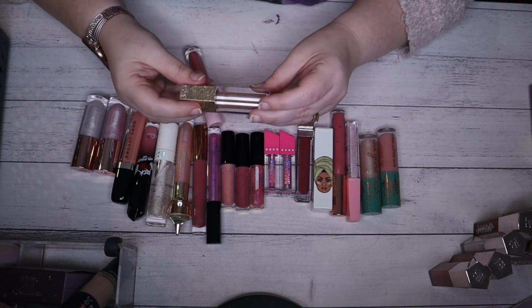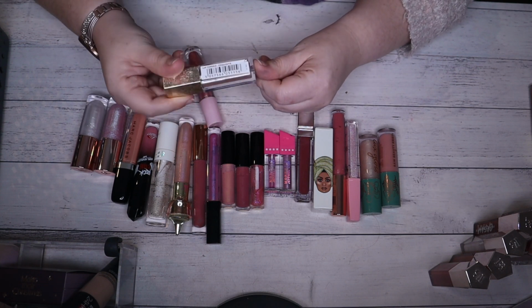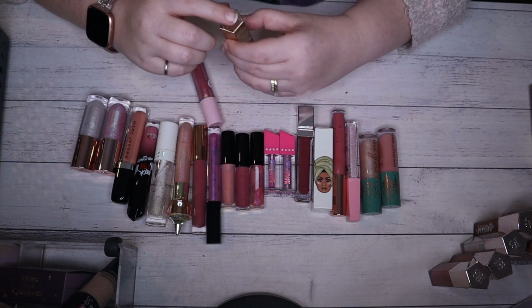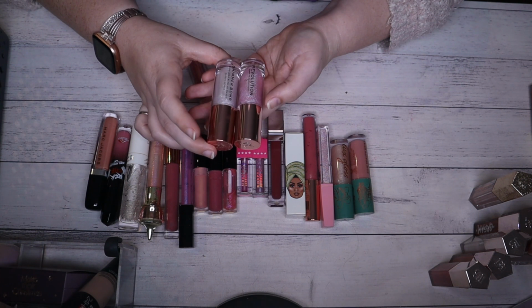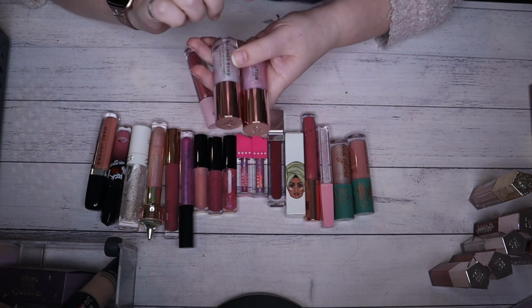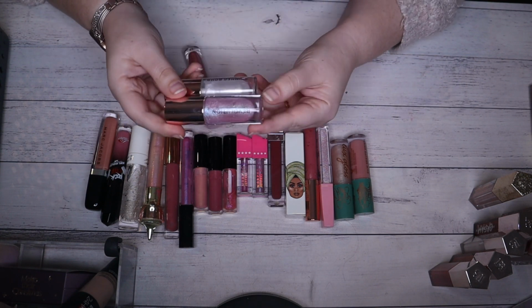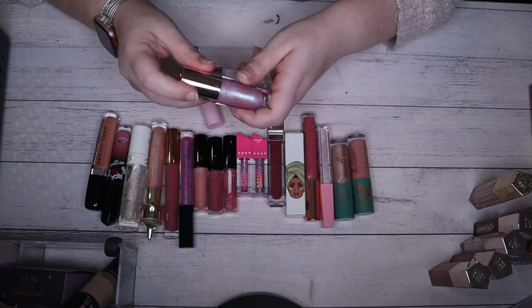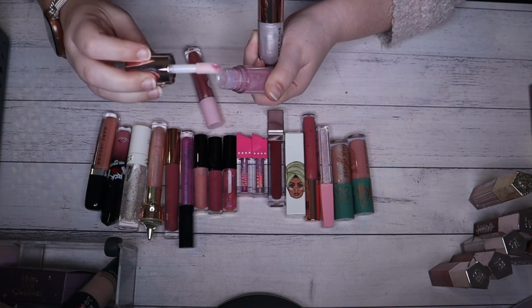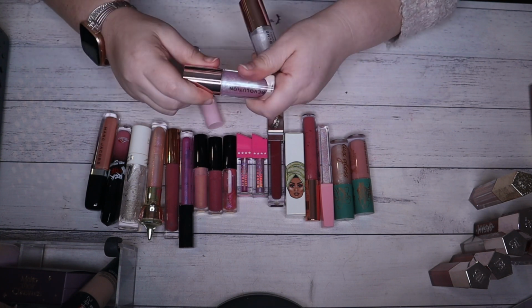Next one I have here is from Revolution, and it is a lip topper. This one is in Exquisite, and this is really pretty for a lip topper, so I'm definitely going to keep this one. These two are both from Revolution, and they are the Shimmer Bombs. This one is in Light Beam, and then the pink one's in Sparkle, and again I use these as lip toppers, so I'm going to keep them. I do really like the formula as well, and the doe foot applicator on these are actually quite nice. They're nice and large, so they're perfect as lip toppers.